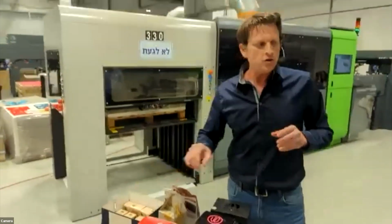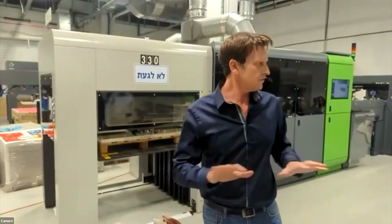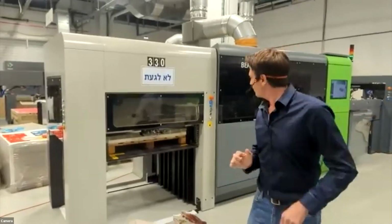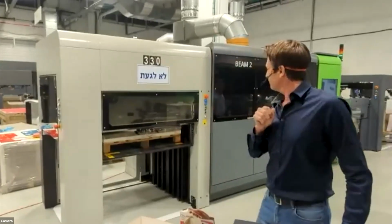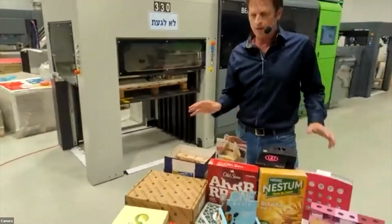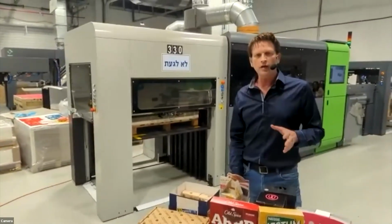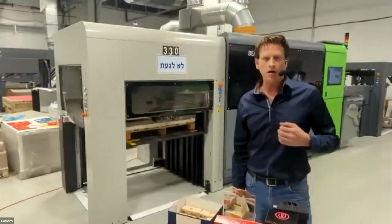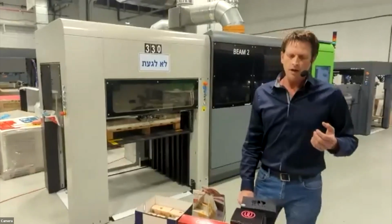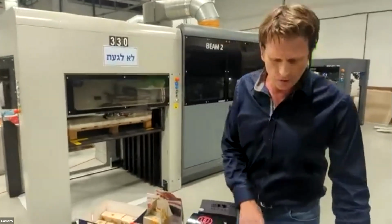Now I'd like to show some examples. Okay, we're done with the production. Okay, I still want to say one last thing about these examples. Some of these products are produced, how our customers produce these products, in order to replace very expensive tooling costs. So one example is a shelf.